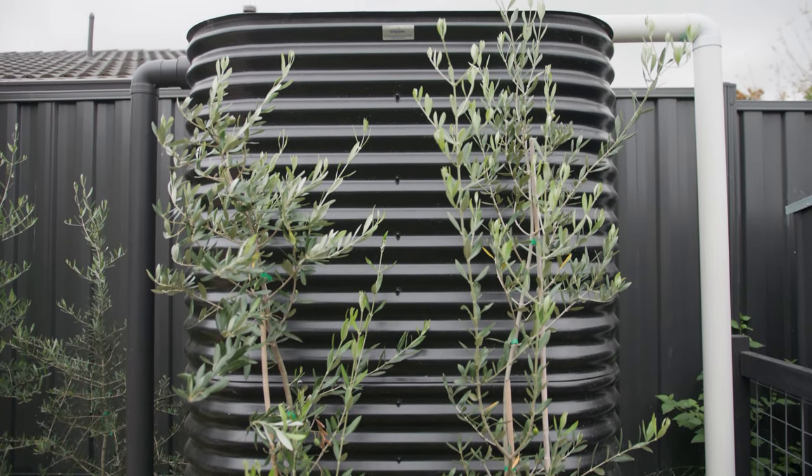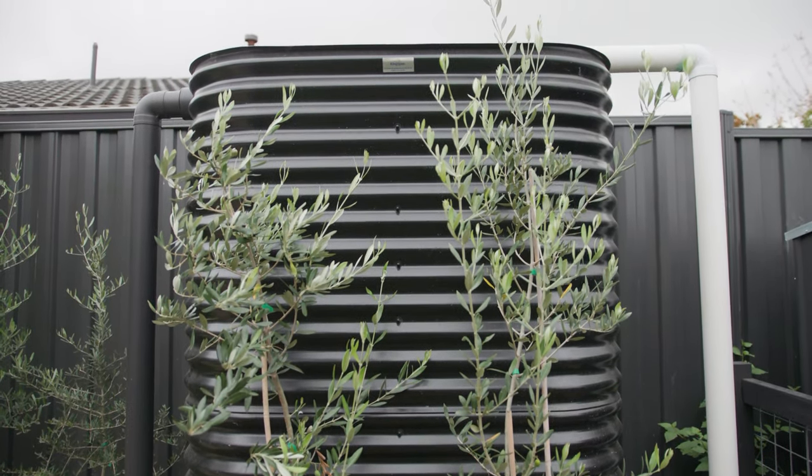And you have the water tank as well. Yep, so we've got the water tank. It's connected to the irrigation system. It's going to water the garden. Any collection off the roof is going to be captured into that tank. And thank you very much for your help with that. No worries.